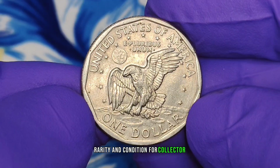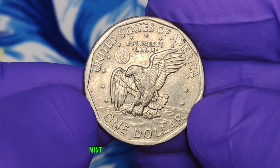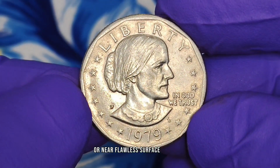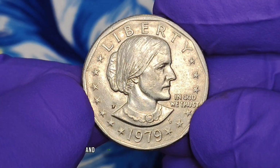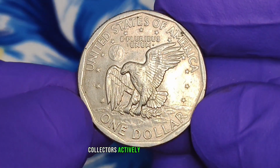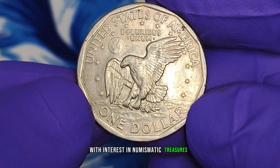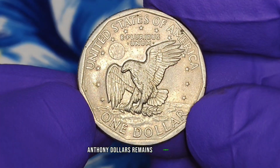Rarity and condition for collector demand. Finding a 1979 Susan B. Anthony dollar with a P Mint mark in excellent condition is no easy feat. While millions were produced, high-grade examples with a flawless or near-flawless surface are much harder to come by. Coins that have been well preserved, showing minimal signs of wear and featuring that desirable silver-toned brilliance, are considered exceptionally rare. Collectors actively seek these top-tier specimens, as their scarcity and pristine state significantly increase their value. With interest in numismatic treasures continuously growing, the demand for high-quality Susan B. Anthony dollars remains stronger than ever.